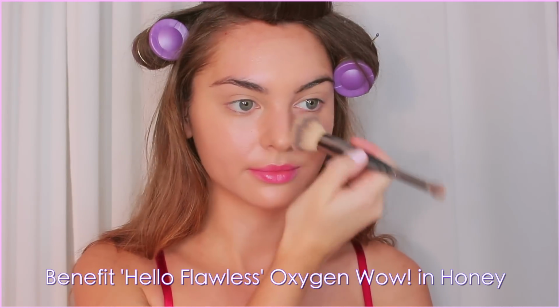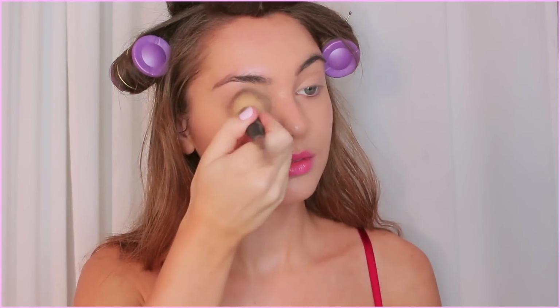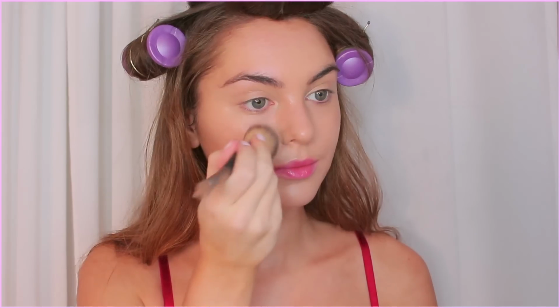I'm blending it in with my all-time favorite foundation brush by IT Cosmetics. I rarely use my beauty blender anymore, I just always grab for this brush and stipple away.